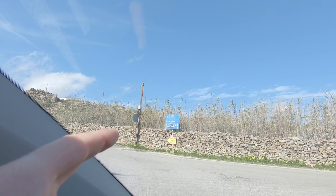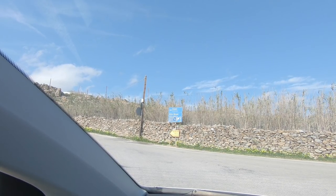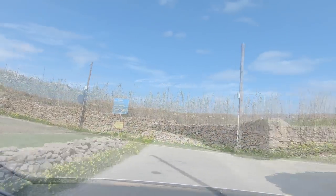There it says Anomera. That is a little village at the center of the island here that the lady at the guest house where I'm staying recommended. So going to check that out.